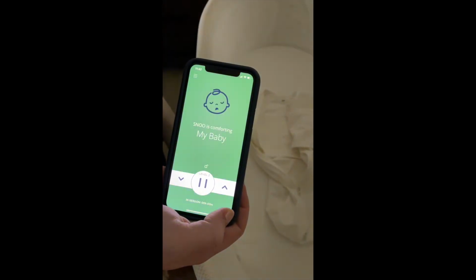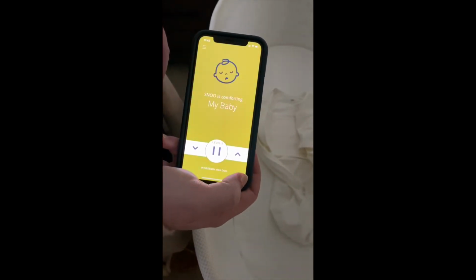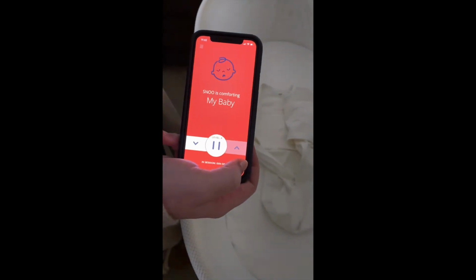And it goes a little bit faster. All right. Again, if she's crying or if you just want to turn it up, you can turn it up, but it will also do it itself. You go to level two. The noise gets louder and it rocks more. Level three: louder, more shaking. And then the last one is level four, which is like the womb sound.